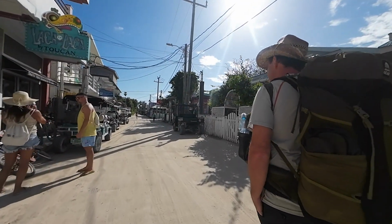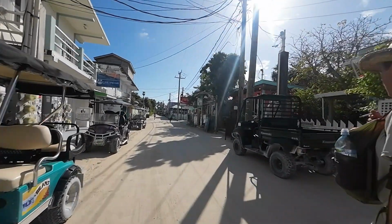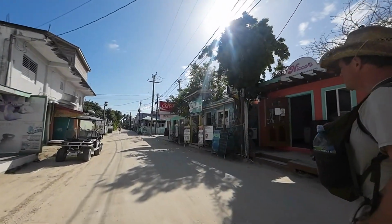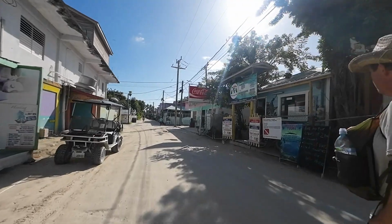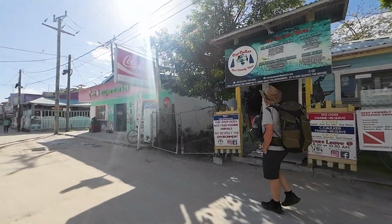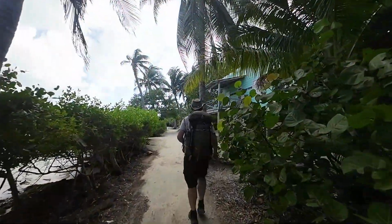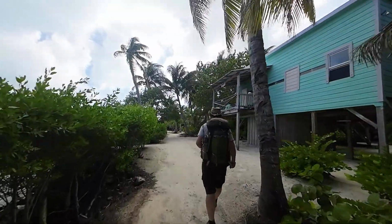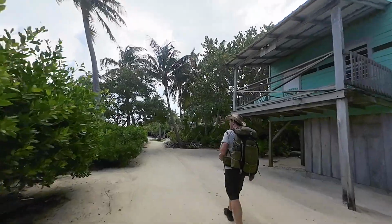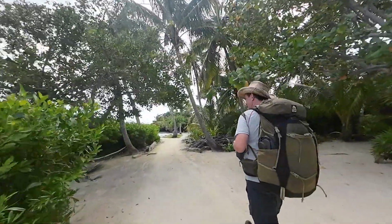This is it. Sandy streets and, well, I think we're pretty much in the centre of what they call Caulker village. Our apartment's about 20 minutes walk to the south of the centre. This part is really pretty. Mangroves stretching right along the shorefront, and it's just gorgeous looking at the ocean.